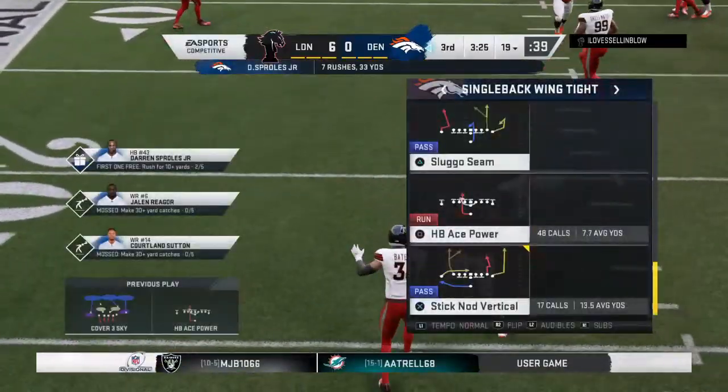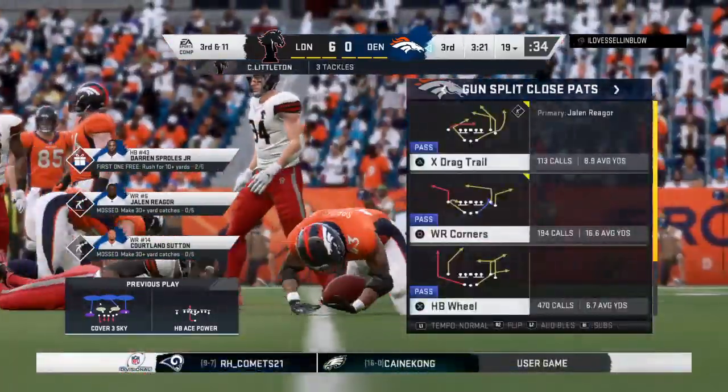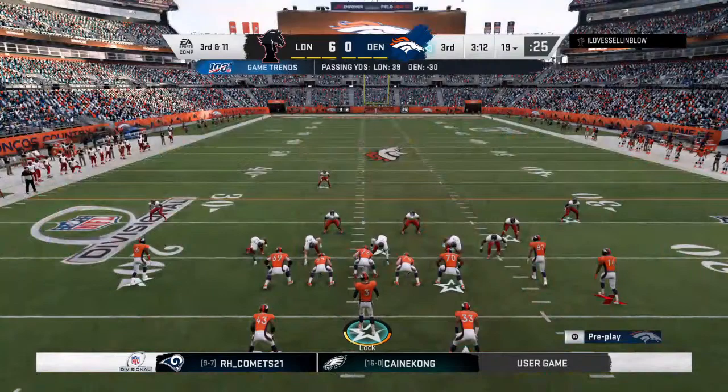And not a whole lot to speak of there as they'll bring him down shy of the 20. Give him 2 yards that time, and it's going to leave him with a 3rd and 11 situation.